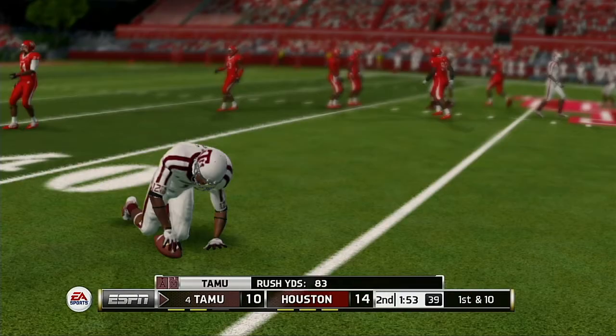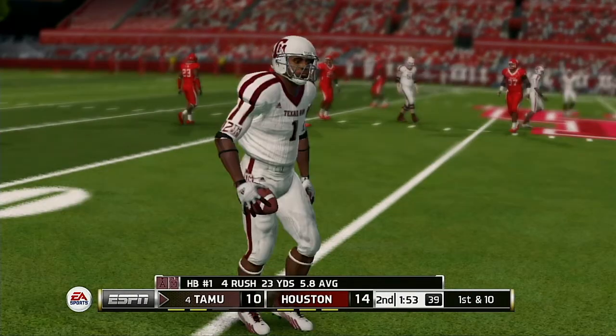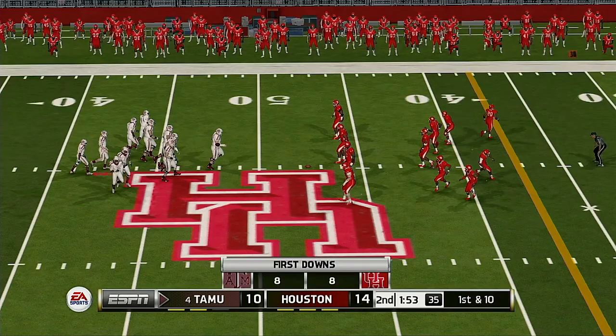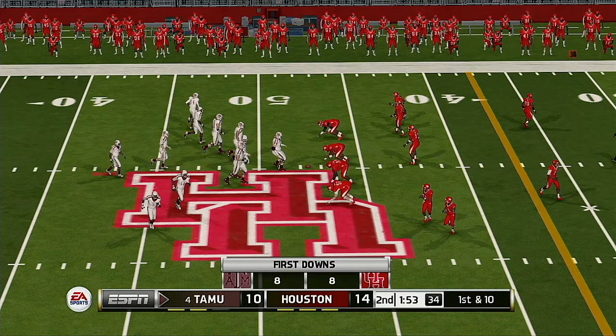Knocked out of bounds, right around the 48-yard line. That's good for a gain of 10 yards. That makes it first and 10. First down, 10 yards to go. Ball on the 48-yard line.